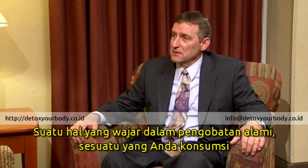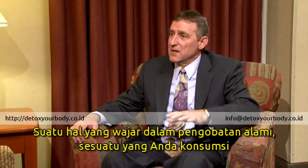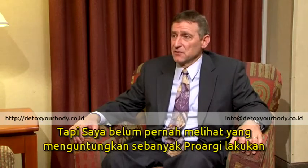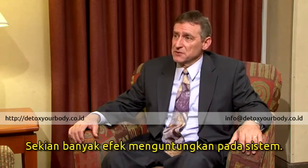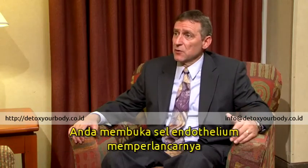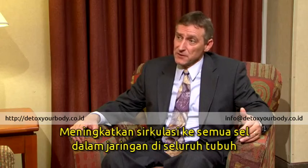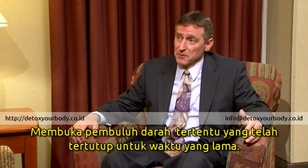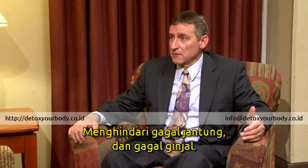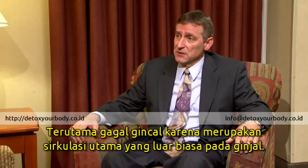And that's common in natural medicine for something that you do or take to have multiple areas that it benefits. But I have never seen anything that covers as much ground as arginine does, and how many beneficial systems are affected. I mean, you're breaking up glycosylated end products, you're opening up endothelial cells that are adhered, you're improving circulation to all the cells and tissues throughout the body, you're opening up blood vessels that have been shut down for a long time in certain systems. You can improve heart failure, kidney failure especially, because there's a tremendous amount of circulation in the kidneys.